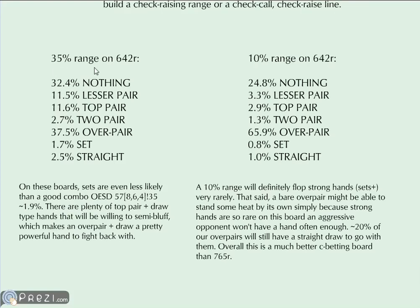So a really extreme example, the 6-4-deuce rainbow, just a board where people are not going to have sets or straights often at all. You can see here a 35% range, he's really pushing it now. If he tries to rep a really strong hand on these boards, it's not that easy. Sets are even less likely than a good combo opening the straight draw, like a 5-7 with a pair or a 5-7-8 without the actual straight. So he's going to have that type of hand 2% of the time, so that's almost as likely as having the 3-5 combo, and more likely than having a set.